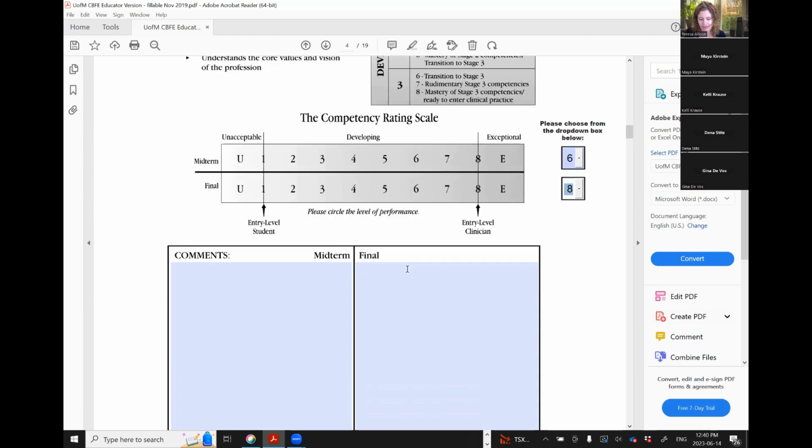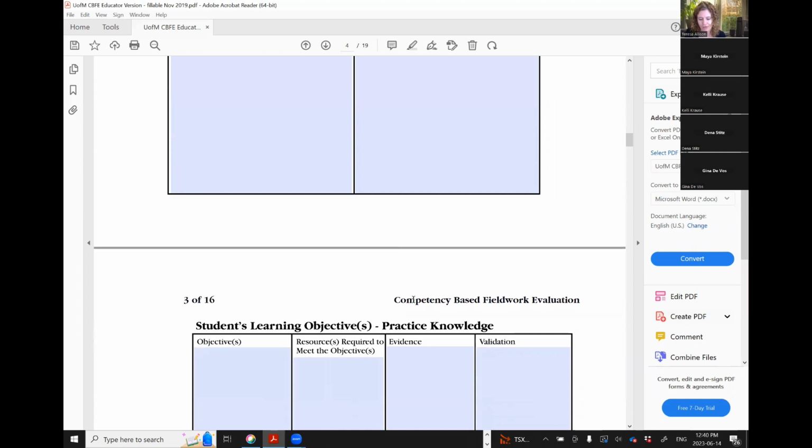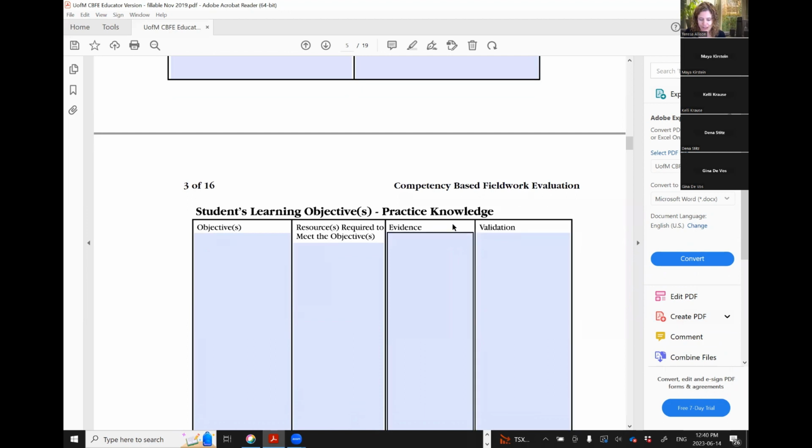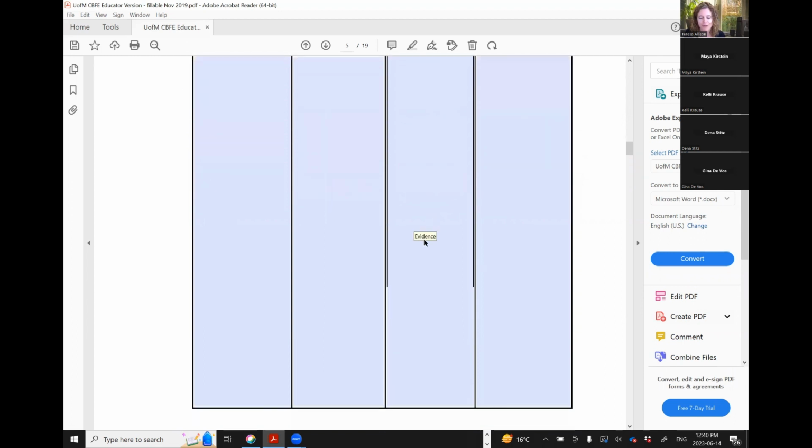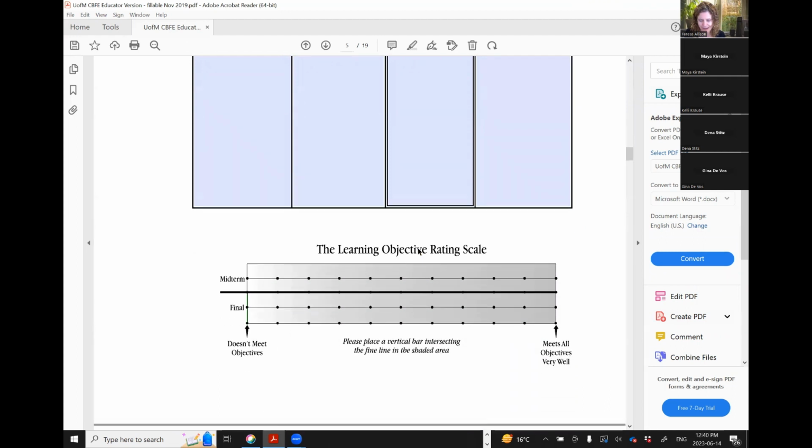So for each competency, there's also then the learning objective page. So here we have the learning objective page for practice knowledge. This is where your student is going to develop a minimum of 1 personal learning objective for each competency. So here's the information that they would be recording for practice knowledge. We'll speak more to the learning objectives later, just giving you a sense of the form right now. At the bottom of the learning objective page is the learning objective rating scale. This is where, as an educator, you will come at midterm and final and mark a rating as to where you see your student being in terms of meeting their personal learning objective for that competency.